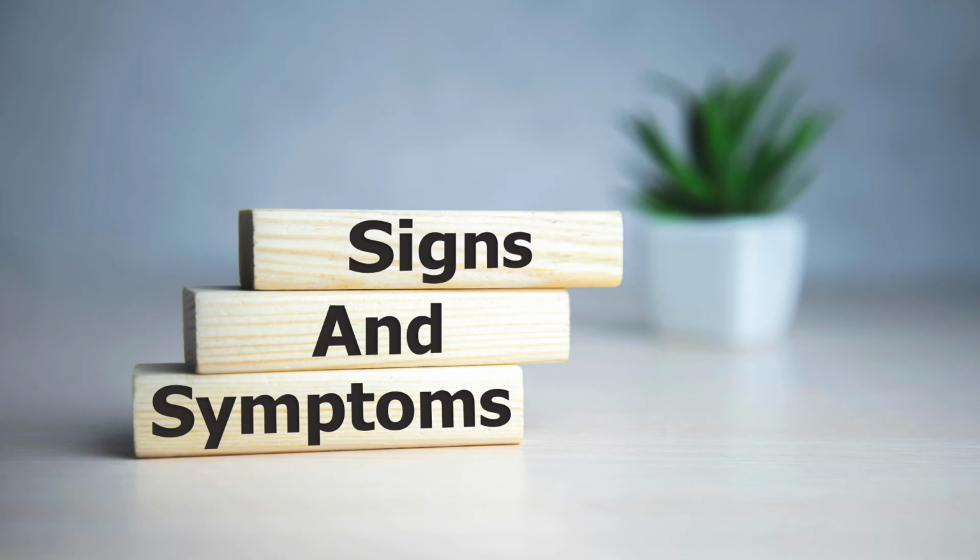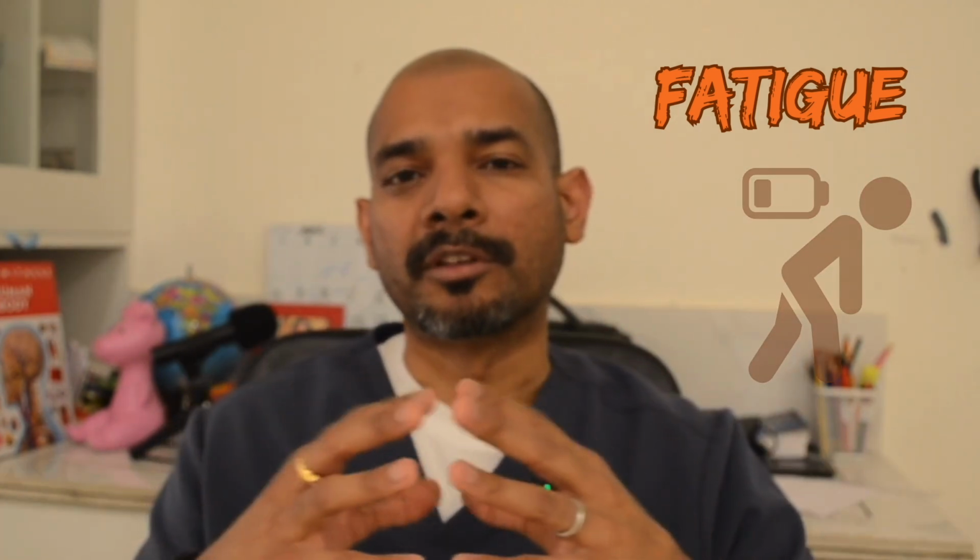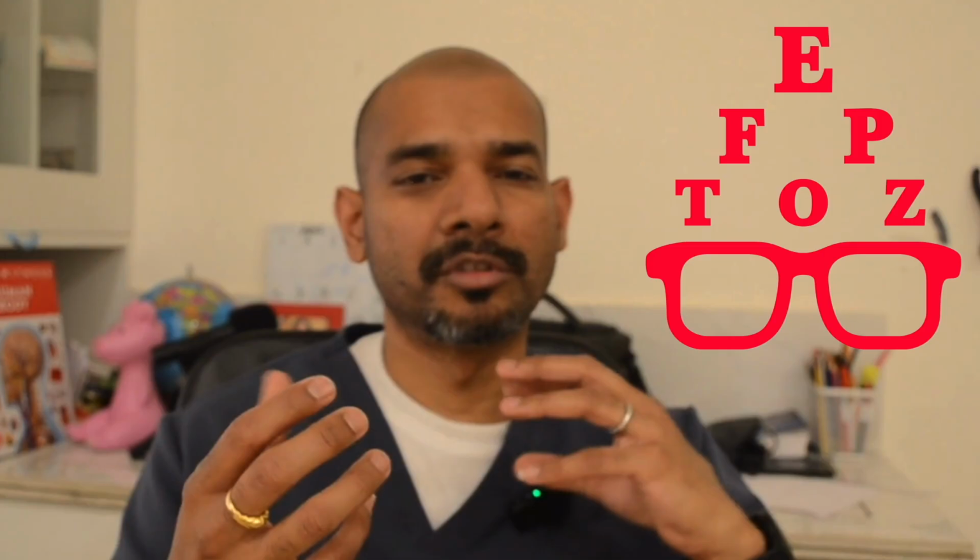Now, what are the symptoms of multiple sclerosis? This is a little bit tricky because it depends on which part of the central nervous system is involved. The most common one is fatigue. This is not like regular tiredness. It's more than that. It's a deep exhaustion that doesn't go away with rest. Vision problems. People have blurred vision, pain with eye movement, or even lose a portion of vision in one of the eyes, and this is very characteristic of MS.